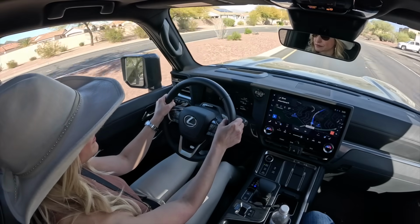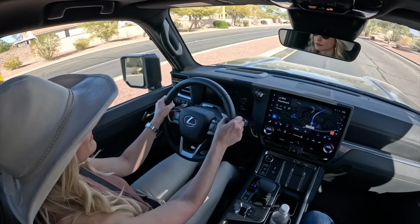So we spent a couple of days in and out of the GX when we were on the launch event. By the way, that's a great video. I'll put the link here. You should watch it. The full video review of the Lexus. And it definitely feels different.